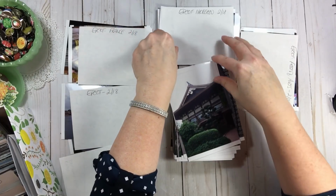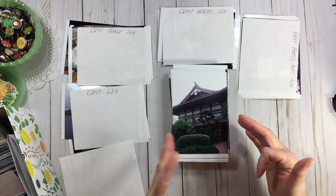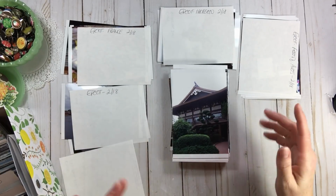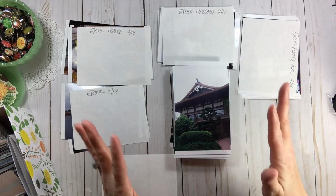You see, I'm just using scratch paper and this is just level 2. I am simply doing this in a fast manner to get these protected. But at the same time, if I want to scrapbook from this box, they're in somewhat of an order. I don't have layouts planned and I don't have individual envelopes, because that's not the goal for this trip.